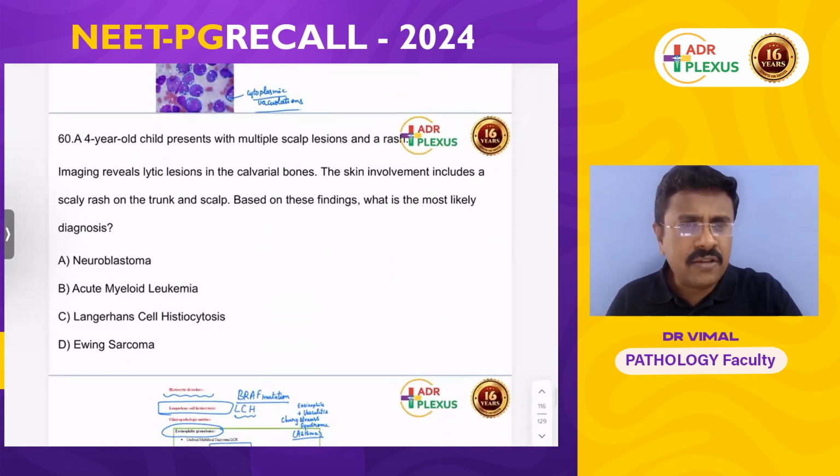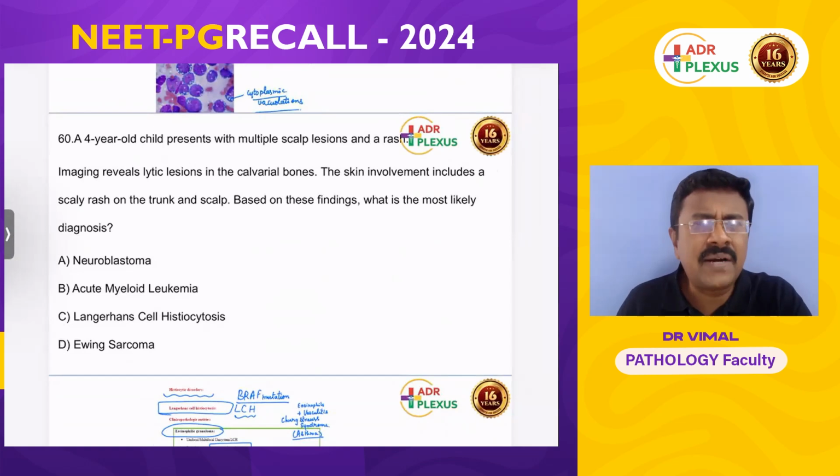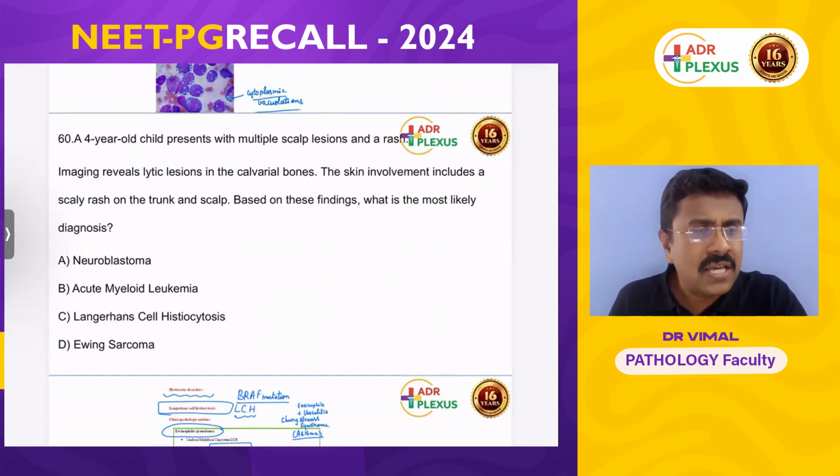A 4-year-old child presented with multiple scalp lesions and rash. Imaging reveals lytic lesions in the calvarial bones. The skin involvement includes a scaly rash on the trunk and the scalp. Based on these findings, what is the most likely diagnosis?